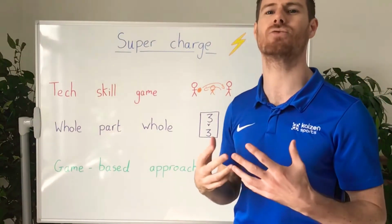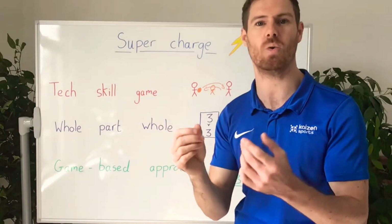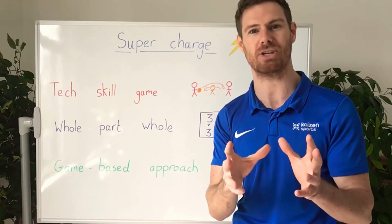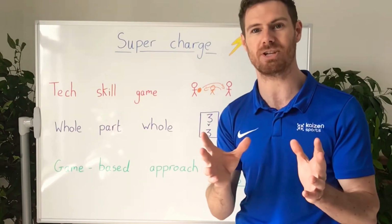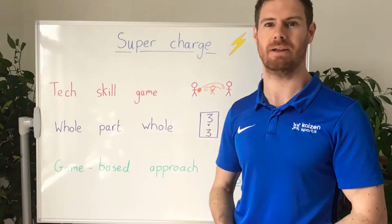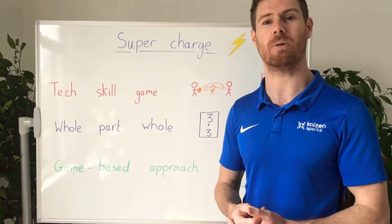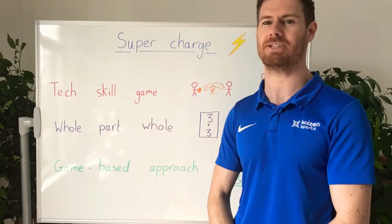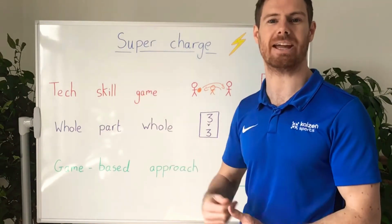So technique is great for introducing children to new and novelty skills, but each of those repetitions has to be paired with a decision. If it's not paired with a decision, they won't be able to transfer that learning across into a game. Skills are certainly very useful, but if children don't understand the context of that skill, they won't be able to fit it to the game. And then we move on to the game.